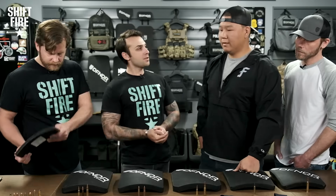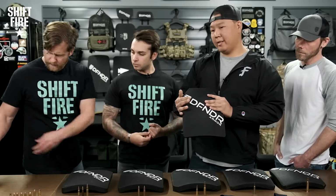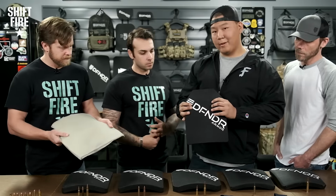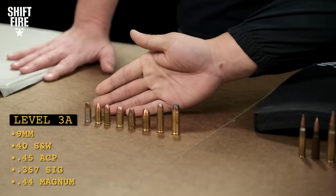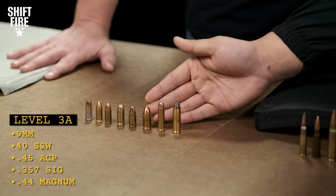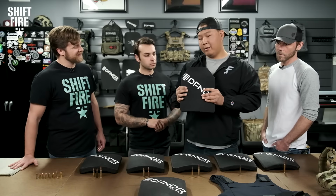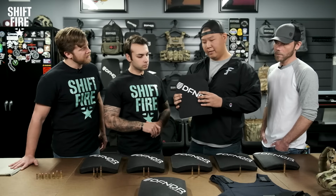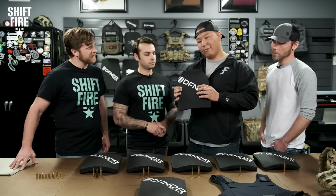What's the deal, Mark? We have our 3A, the hard version. It does everything the same as usual regular soft armor 3A, but ours can take a little more beating just because it's compressed and condensed, a little denser. So we got a variety of different 9mm right here, 40 Smith & Wesson, 45, 357 SIG, 357 mag, and 44 mag. Both the soft and hard armor can take those rounds, but what's different between our hard armor and the soft armor is this can take a little more beating, like the P90 round, the 5.7. It can take a few rounds of those.